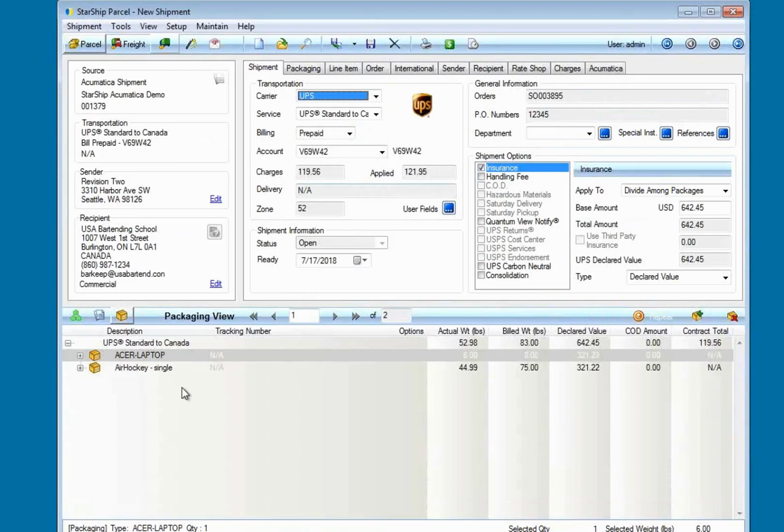But down below in the packaging view, this is where we're bringing in the item detail. Starship's going to pull order header information as well as that line item detail. So I'm just going to expand this packaging view. A couple different scenarios we can have going on here. One thing I have my system doing is that Starship can automatically learn, or you can manually set up, packaging scenarios. So if you have certain items that always go into a certain box, Starship can automatically package those items for your shipper. In this case, my Acer laptop is going into my Acer laptop box, and the air hockey table is going into my air hockey box.